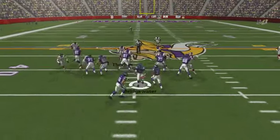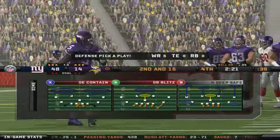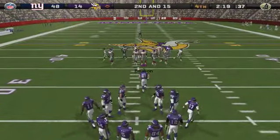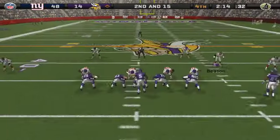Keep the back. Gives the ball off. And that's the kind of thing you got to do. You got to find a way to put pressure on the quarterback and disrupt his timing in the pocket. Ball on the 34-yard line, now 2nd and 15, almost at the 2-minute mark.